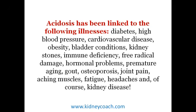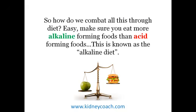Acidosis has been linked to the following illnesses: diabetes, high blood pressure, cardiovascular disease, obesity, bladder conditions, kidney stones, immune deficiency, free radical damage, hormonal problems, premature aging, gout, osteoporosis, joint pain, aching muscles, fatigue, headaches, and of course, kidney disease. So how do we combat all this through diet?